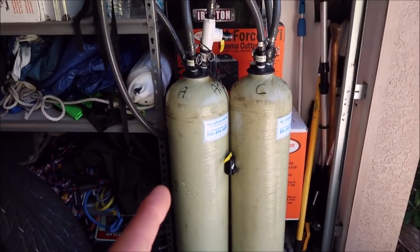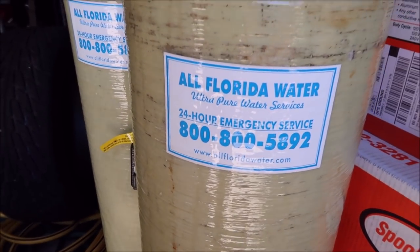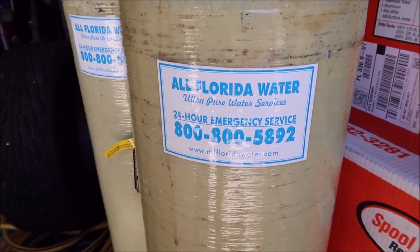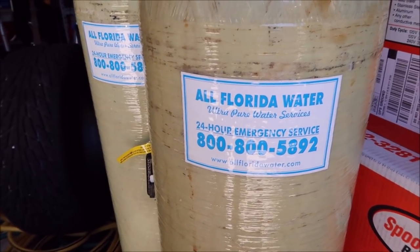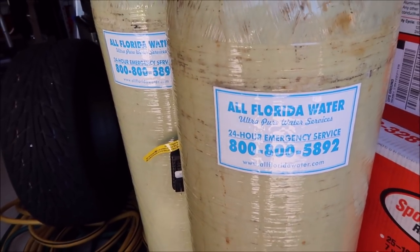I have my pressure washer already out. I got to get everything hooked up and primed. I will be using deionized water from All Florida Water, as I generally do. If you guys are in Florida and you want a very affordable DI system where they're actually swapping everything out, you're essentially renting the tanks from them.